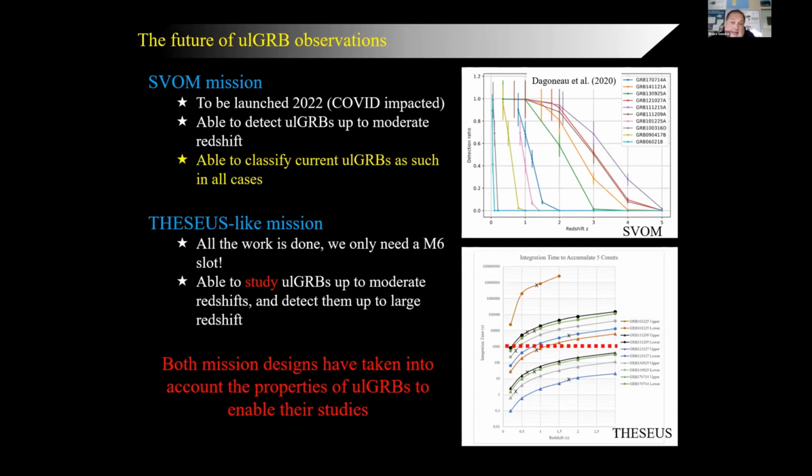Then, as I said, there was also the THESEUS mission. Unfortunately, THESEUS has been denied flying for the M5, but all the work is done, and we only need a new slot at ESA. Let's call it the M6 slot. We just need to do some lobbying and find somebody, I would say.